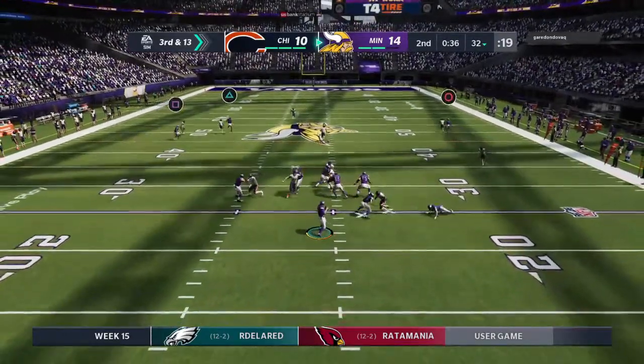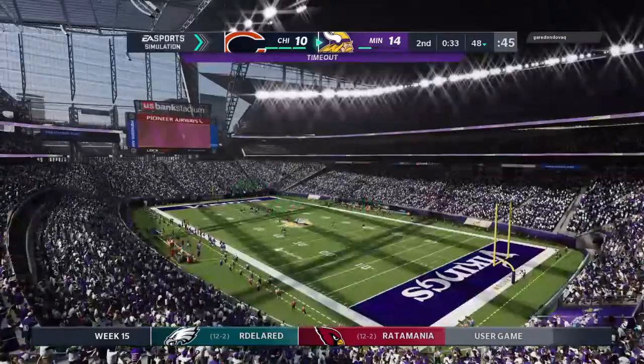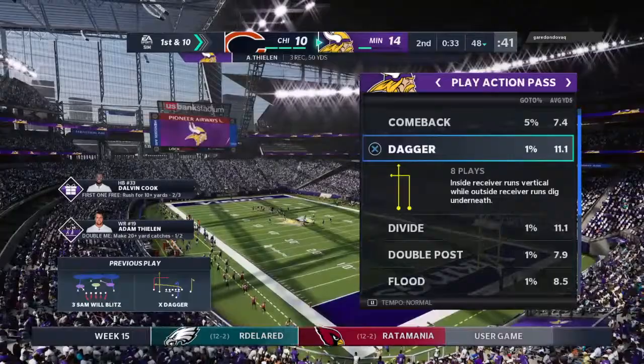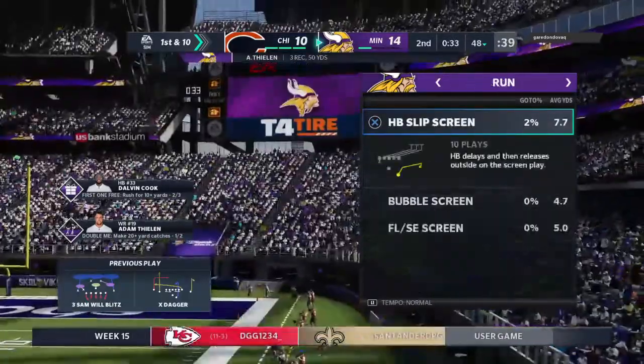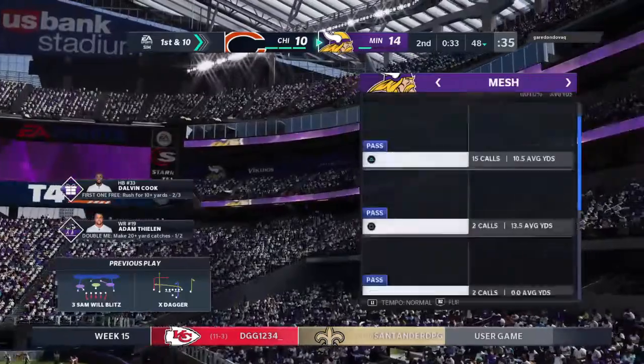Third and long for Cousins. And able to get this one across the 45 before he's brought down. Now the Vikings will use the 2nd of their timeouts as the clock will stop with 33 seconds to go in the first half.